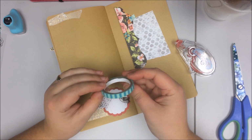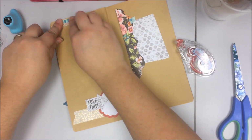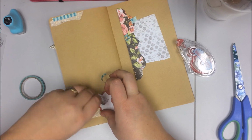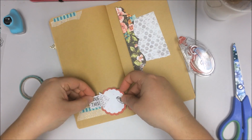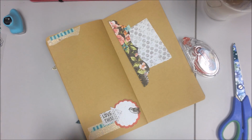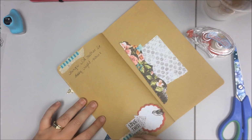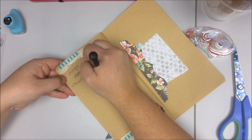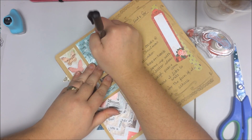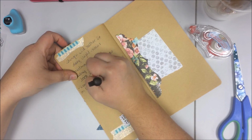Then this next one here, I'm going to again use up some of those punched out shapes. So one is a little scalloped circle with the bird in it and an arrow that says love this, and then some more of that washi. I didn't use a lot of this white and gold washi because it's sort of a cheetah or leopard print and it's not really my thing, but it had to get in there somewhere, right?